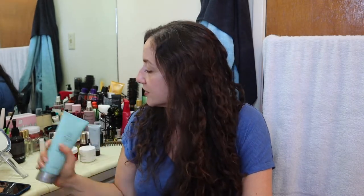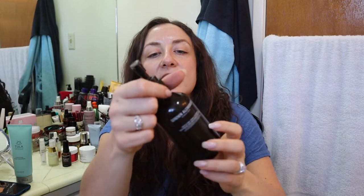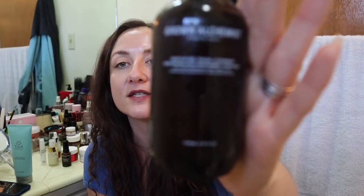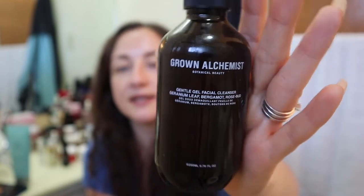That is the first thing I use in my skincare routine. I'm going to talk about this cleanser. This is an empty. I finished this a couple weeks ago, and I've been meaning to talk about it in a video, and this is the Grown Alchemist Geranium Leaf, Bergamot and Rosebud Gentle Facial Cleanser. I wanted to like this more than I did. It's a gel cleanser. It was a little bit too drying for me, but I have very dry skin, so I think it would be fine for most skin types.